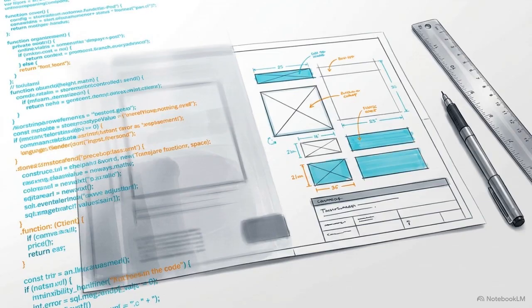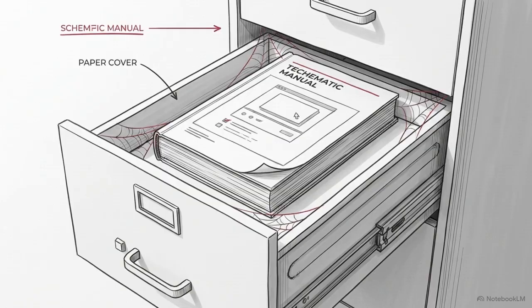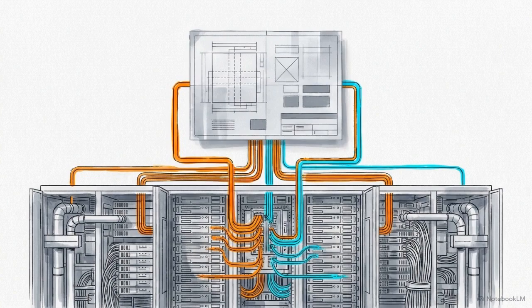Escaping this requires moving the focus away from the act of typing syntax and back toward the discipline of requirements engineering. Success no longer depends on how well you write code, but on how clearly you can define the logic the AI is meant to execute. In this model, documentation is no longer a post-launch summary of what was built. It has become the instructional source that guides the AI's every decision.